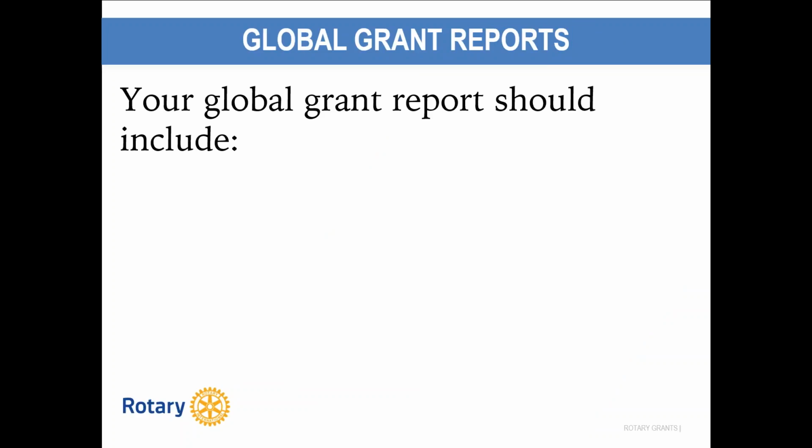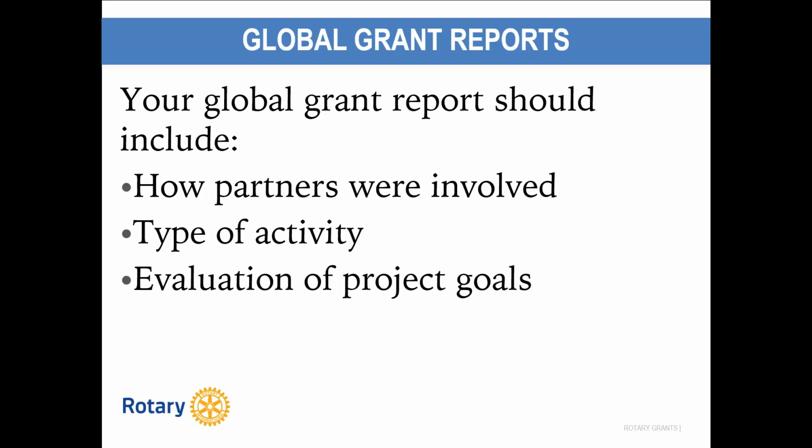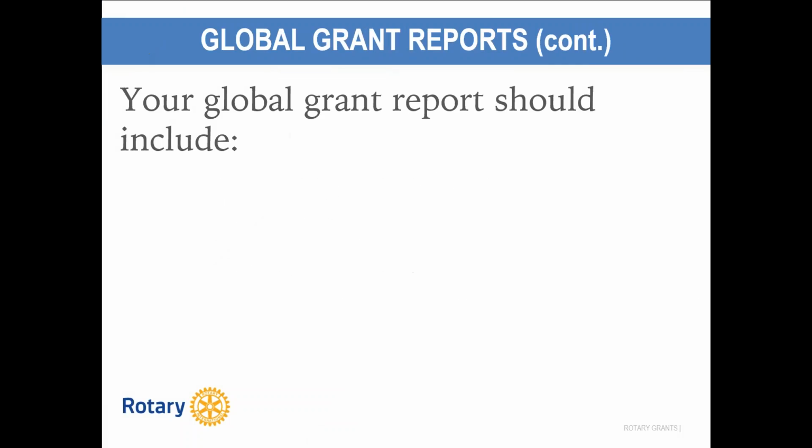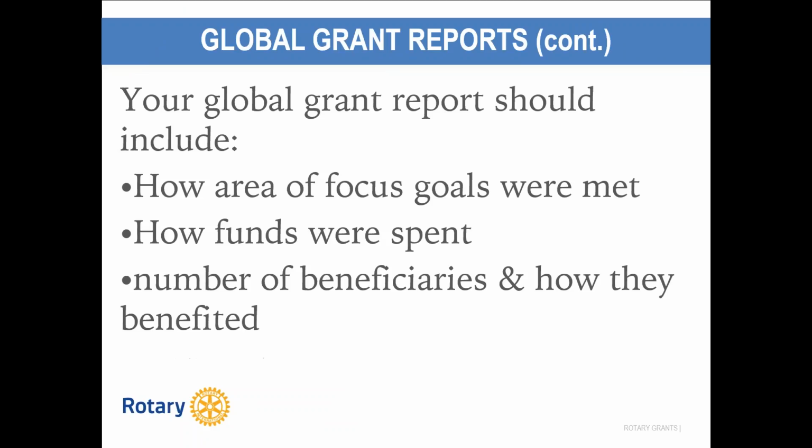As to global grant reports, your global grant report should include how partners were involved, the type of activity, evaluation of project goals, how area of focus goals were met, how funds were spent, and the number of beneficiaries and how they benefited.